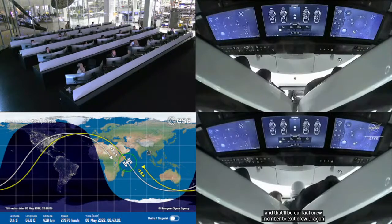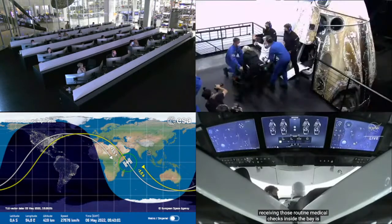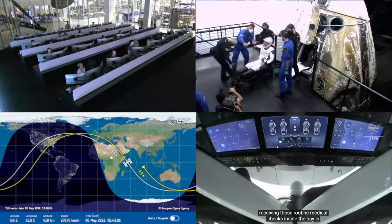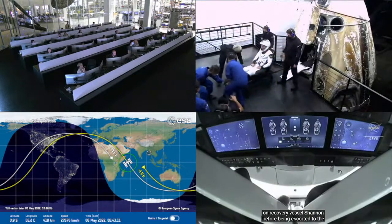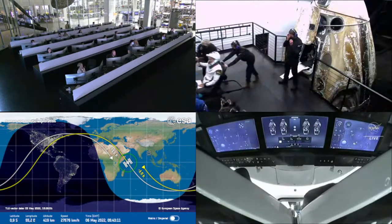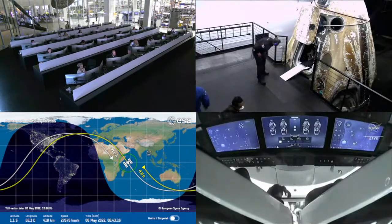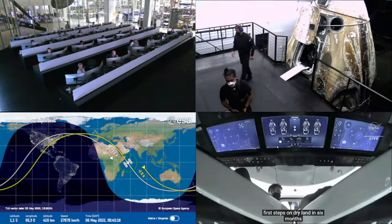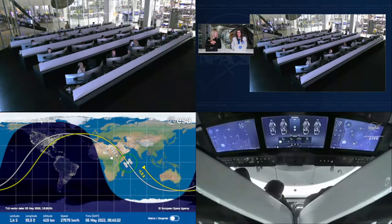Once the recovery vessel and the Dragon capsule get back to the port, the recovery team will perform additional inspections on the capsule before loading Dragon onto a flatbed truck at the SpaceX facility in Cape Canaveral for post-processing. We definitely saw a big thumbs up from Matthias Maurer on coming back from his first space flight.